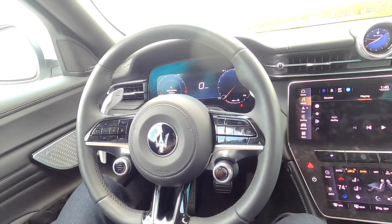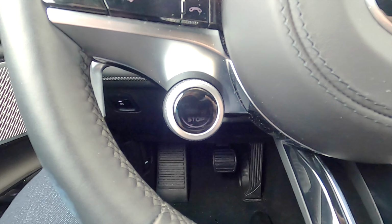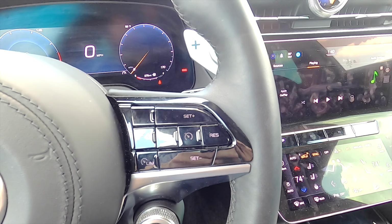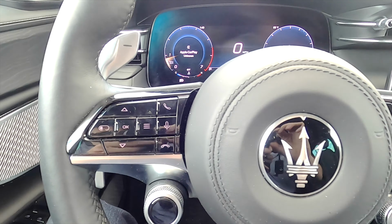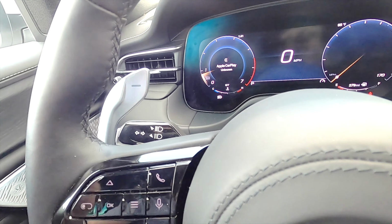Leather wrapped steering wheel, three spoke. This is out of the Alfa Romeo parts bin. Push button start, gloss black for the multi-function on the steering wheel, which I don't like because you won't be able to see any of this in the sun.